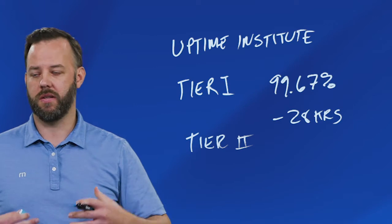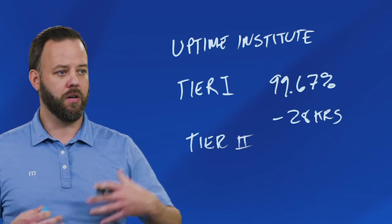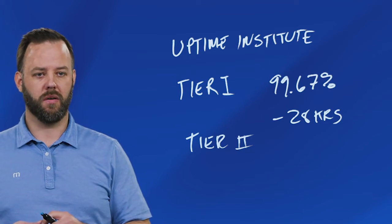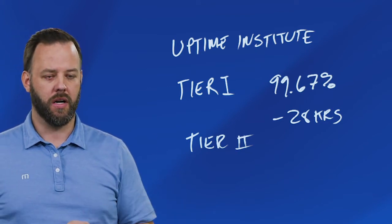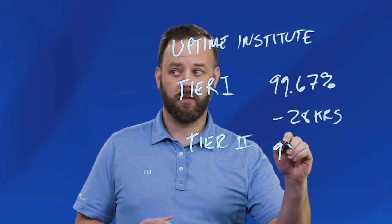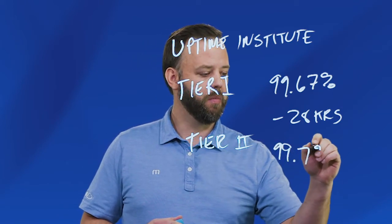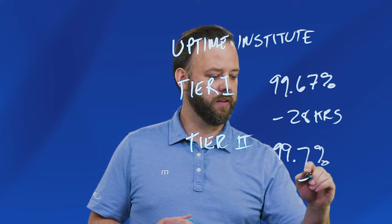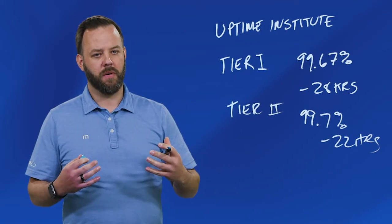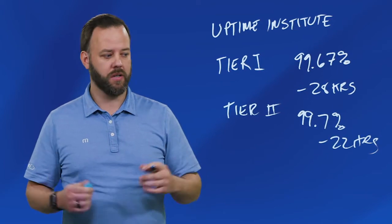And Tier 2, obviously you would expect is a little bit more resilient. So maybe there's more UPS infrastructure or more batteries or more power generation protection. From there you go to 99.7%, which is basically 22 hours of downtime. Again, probably not a place you want to put your production infrastructure.